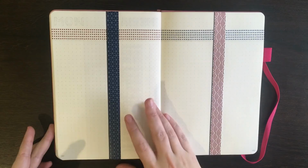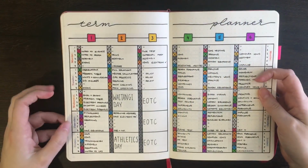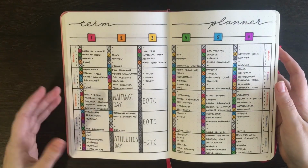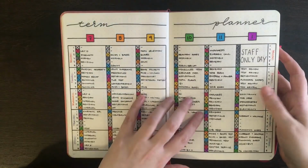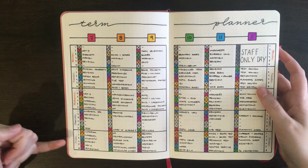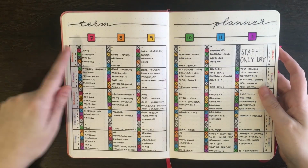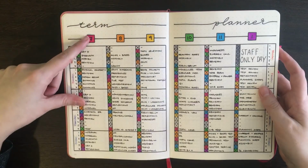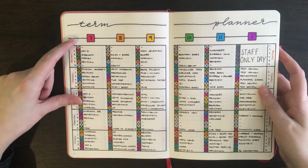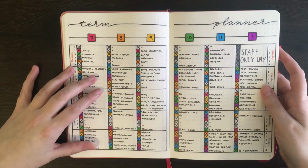In terms of teaching spreads though, one of my favorite ones is my term planner, where I write down just kind of a small caption of what that lesson's going to be about. So down the side here we have the days of the week, and then each of these is numbered for each of my 6 periods. Across the top we have the week numbers. So for instance, this is term 1, week 7, and then Monday period 1 through 6, Tuesday 1 through 6, etc. I do have a video on this one in particular.